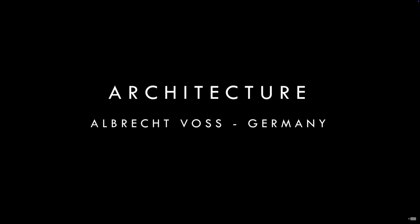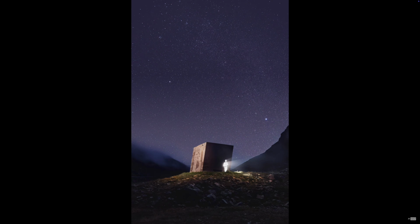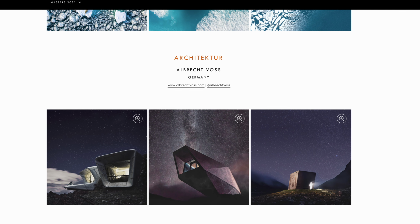Then I won the Hasselblad Masters for my photo series Modern Alpine Architecture. And I just couldn't believe it. The way I saw my own work and the way others saw it, they just didn't match up.